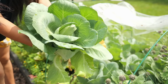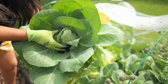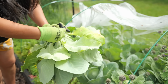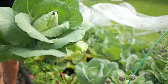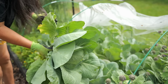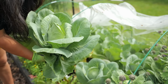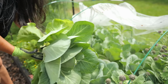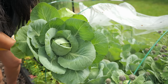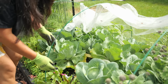Wow, look at that. I don't know if I need to wait until this head is a little bit bigger, but my goodness. This is beautiful. I have plans to cook with it, but I think this is quite a lot. So I'm actually going to make some curtido. I think I'm going to do that. I'm going to harvest one more. All right, I'm going to do this guy right here.